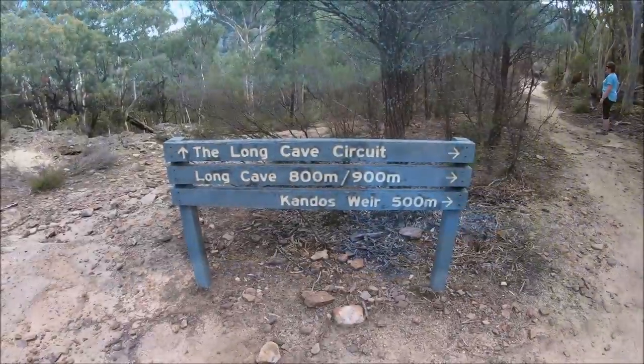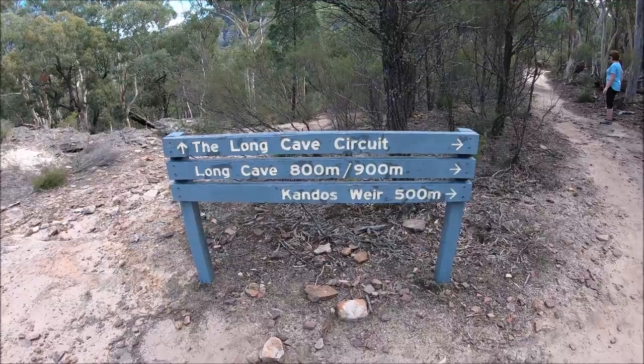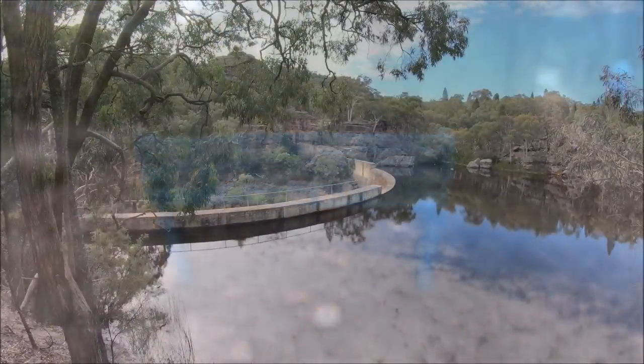So we're going to do the Long Cave circuit, which will take us past the weir anyhow, I think. Anyhow, we'll work it out.